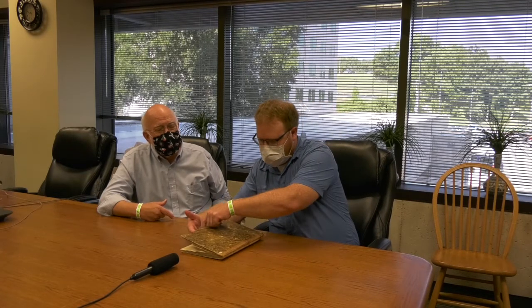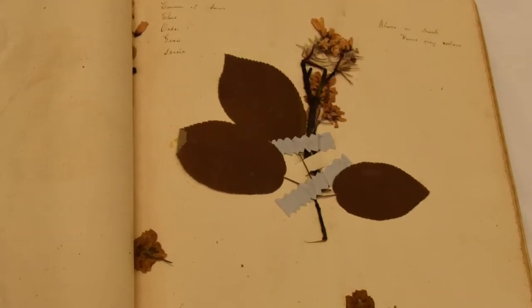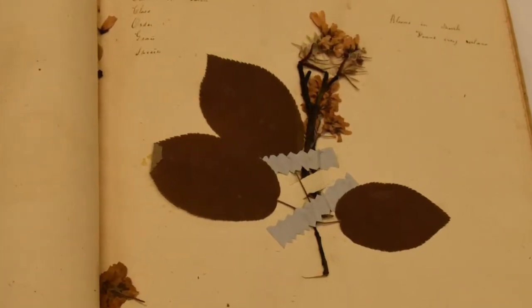I'm going to kind of close and open this way. And here again is the serviceberry with the leaves. The leaves come out way later in the year, probably a month later. So she knew enough to go back and get the leaves to go with the flowers. That's a neat thing there.